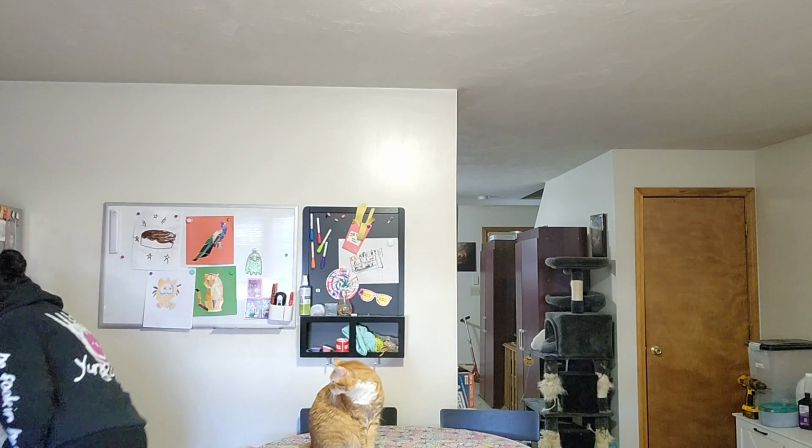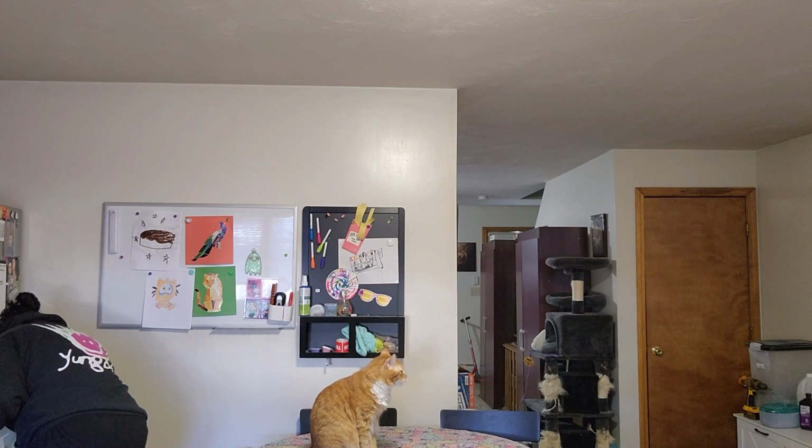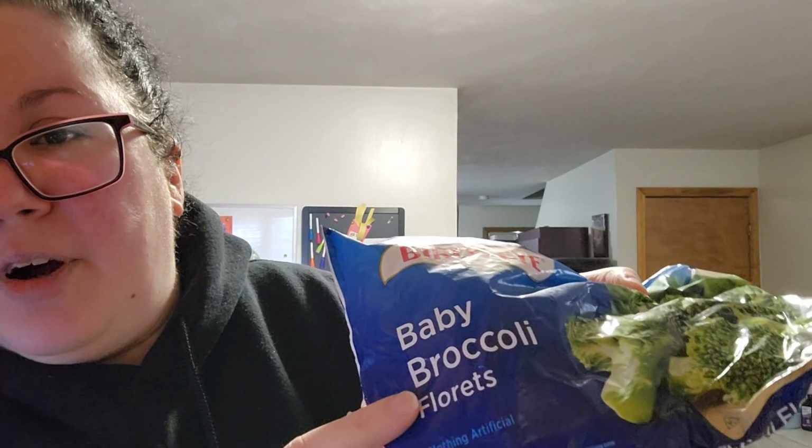So I just got big bags of frozen broccoli florets. I don't like the ones that have, let me show you, hold on. I don't like the ones that have the chunks of stalk in them, because if you get those, it's mostly stalks of broccoli and not the heads of the broccoli. So I get the baby broccoli florets because those are the little ones.